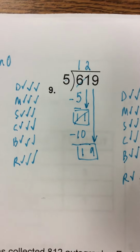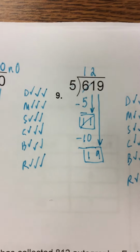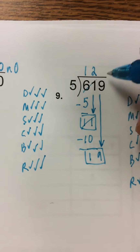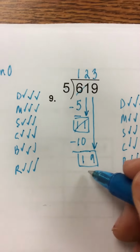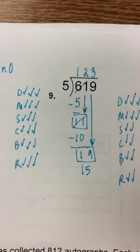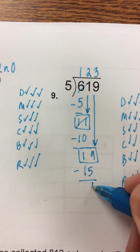This is dead to me. All right, we're going to repeat because there's space in the quotient. All right, and back up to determine. Determine 5 times what gets me close to 19 without going over. So we have 5, 10, 15. That's 5 times 3. Check it off. Multiply. 5 times 3 is 15. Because 5 times 4 is 20. That would have put us over. Subtract. We have 4.